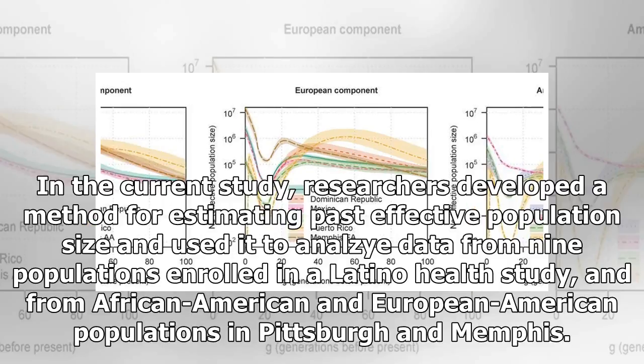In the current study, researchers developed a method for estimating past effective population size and used it to analyze data from 9 populations enrolled in a Latino health study, and from African American and European American populations in Pittsburgh and Memphis.